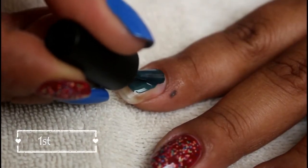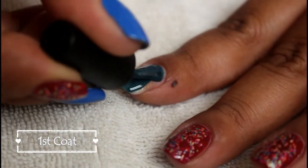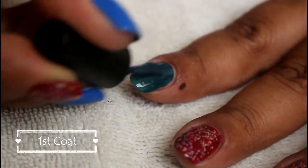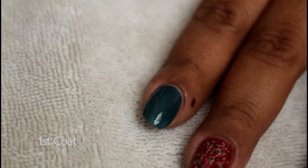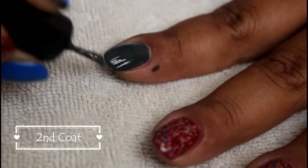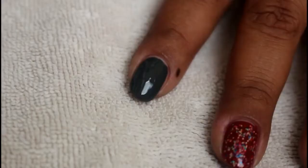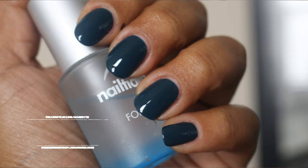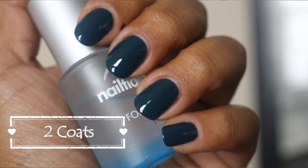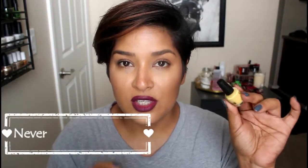I do have another option for you guys in case you may already have something similar to this in your collection. But anyways, this one is very, very beautiful. 2 easy coats, very easy to work with, great formula. I think all of them have amazing formula except for the 2 of the shades that I'm talking about that needed the 3 coats, but most of them do have really great formula.